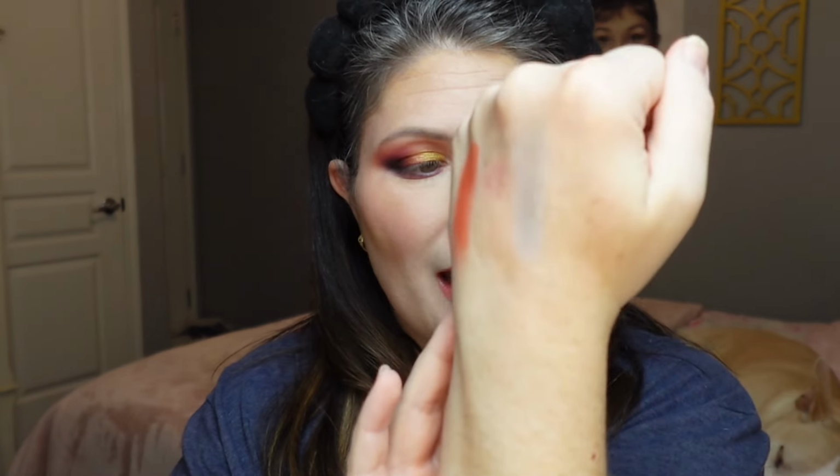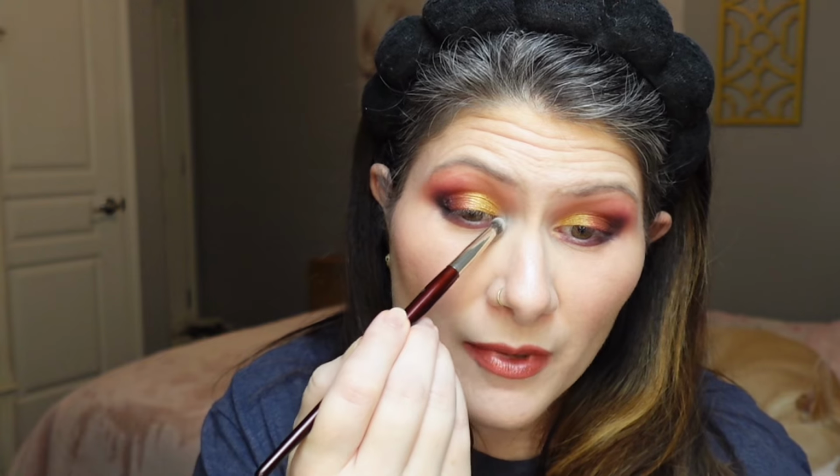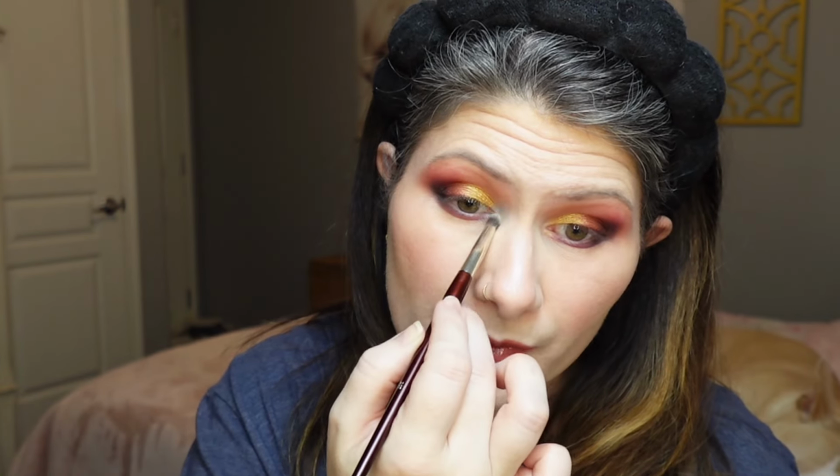But that shade is called Dream Guy, and let me show you a swatch of it on the back of my hand because it's this really pretty satin shade. It doesn't have a huge flip or reflect to it, but it just has this really pretty satin finish to it. So I'm gonna go ahead and pick that shade up with a BK Beauty 207 brush, and we're just gonna kind of pop this right here on my inner corner. I'm not gonna spray it since it's a satin and it's not gonna intensify it, or it's not gonna have fallout or anything like that. So I'm just gonna pop that right in here. You know what, that looks really pretty. I like that.